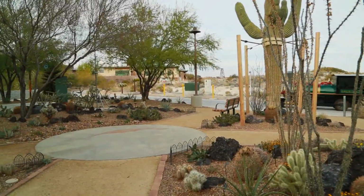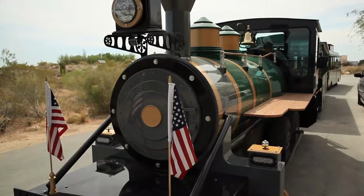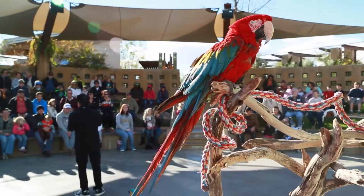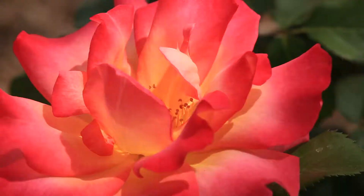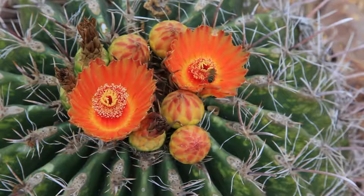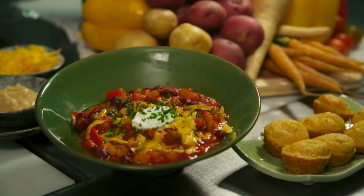It's the one place in Las Vegas where railroad lore lives on. Flocks of extreme parrots play to packed houses. The bounties of field and tree are stocking up our farmers market, and there are many more stories at the Springs Preserve, where all that matters is what's elemental.